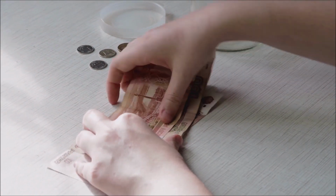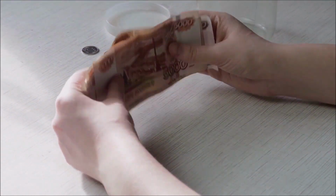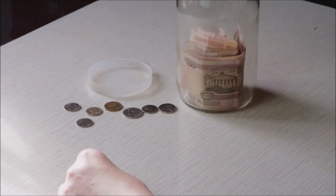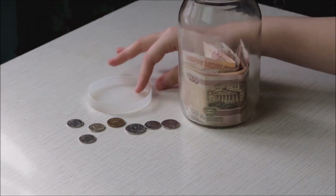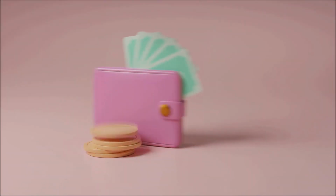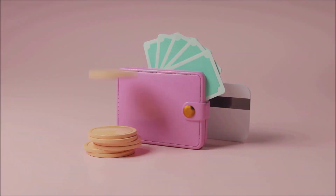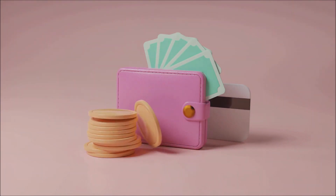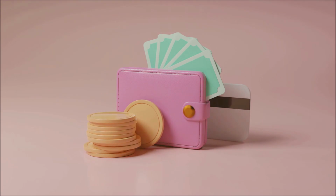Next, it's time to categorize your expenses. Start with essentials: rent or mortgage, utilities, groceries, and transportation. After that, consider your discretionary spending. This includes entertainment, dining out, shopping, and other non-essential purchases. Don't forget to account for occasional expenses too, such as car repairs or medical bills.